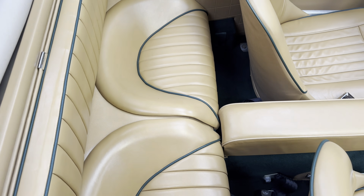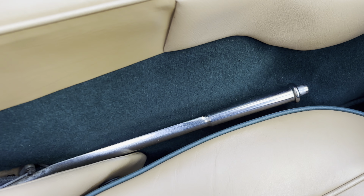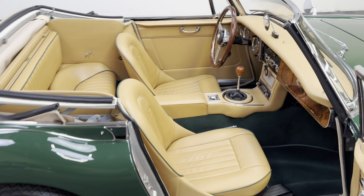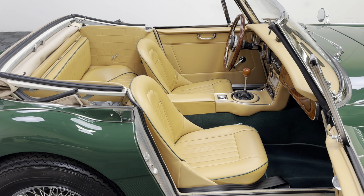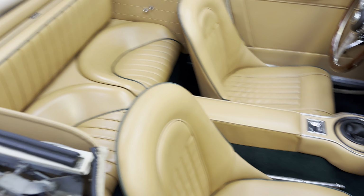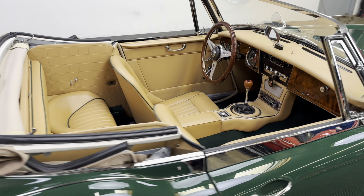And so tan with green piping, with matching dark green wool carpets, but the overall look is just beautiful compared to a green with a black interior car. So super handsome interior trim.